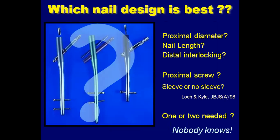But even in the intramedullary nail, which type of nail, how much should be the proximal diameter, what should be the length of nail, whether it is short nail or long nail, how many distal interlocking screws to be put, how many proximal screws, one or two, how thick should be screw, whether there should be sleeve or not. There are a lot of questions about the design of intramedullary nail.